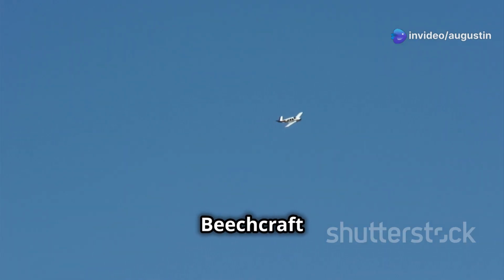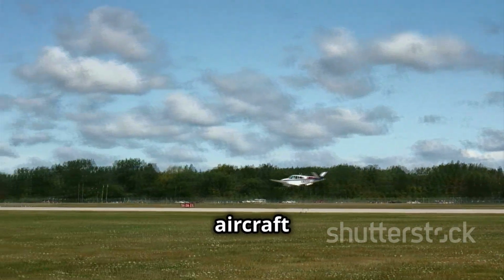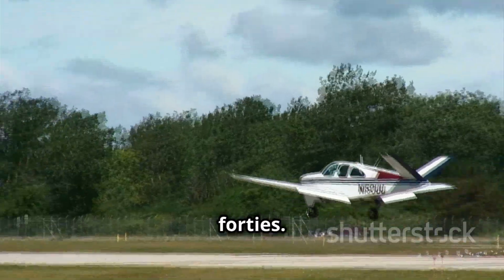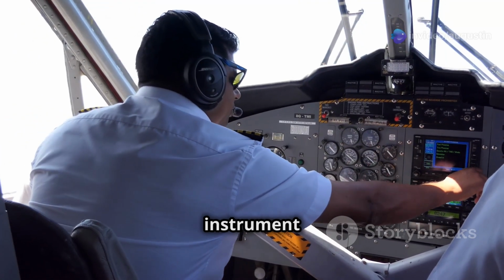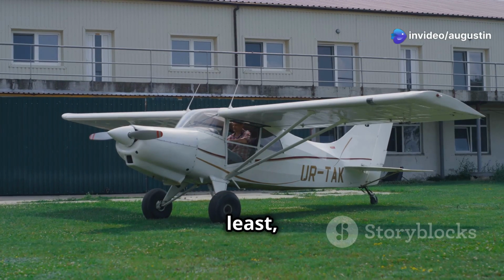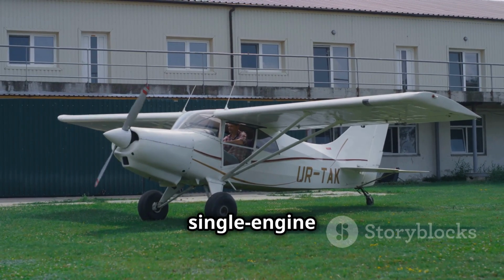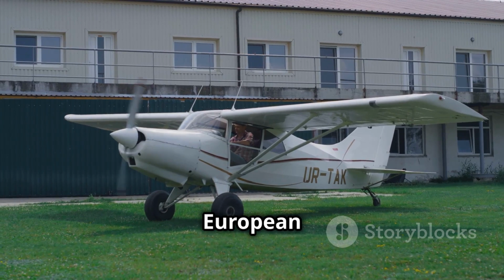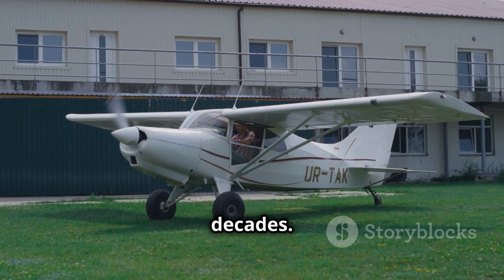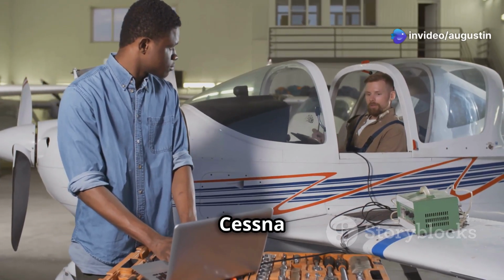Next, we have the Beechcraft Bonanza. This is a high-performance, single-engine piston aircraft that's been around since the 1940s. It's often used for advanced training like instrument flying and commercial pilot certifications. And last but not least, we have the Robin DR-400, a French-built, single-engine aircraft that's been a staple of European flight schools for decades.